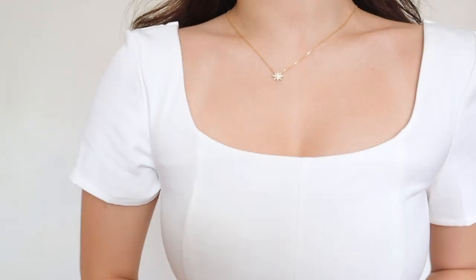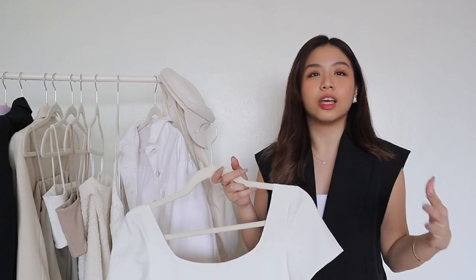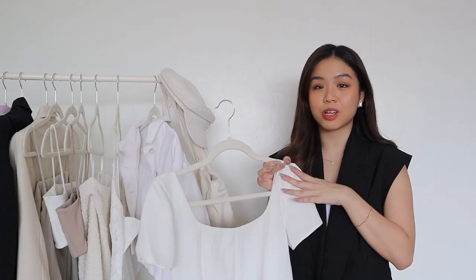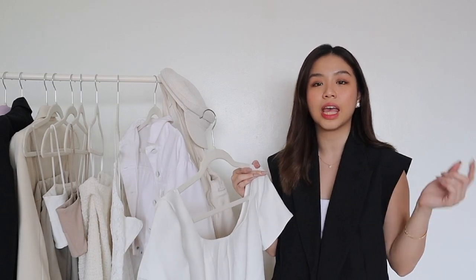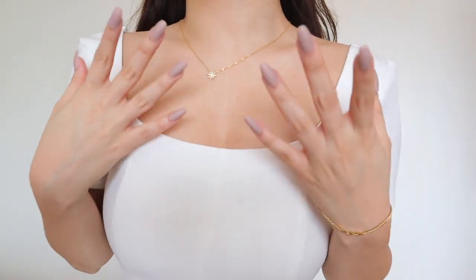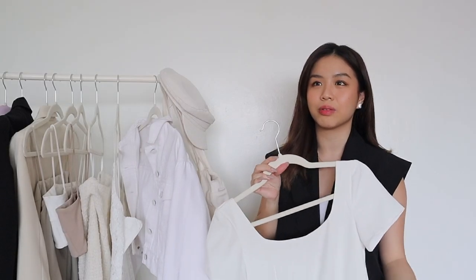I also really like the neckline because it highlights my collarbones and a little bit of cleavage, nothing too showy, just a decent amount, which I love. The fabric's also really good because even if it's white, it's barely see-through. I tried wearing a black bra with it and it's still fine. The only thing is, with this neckline, you can't wear a normal bra with straps, because it's going to be seen.